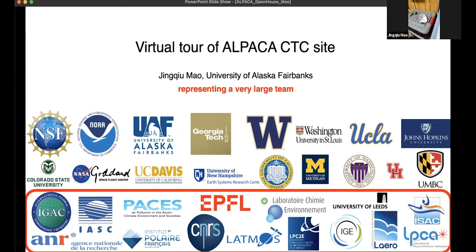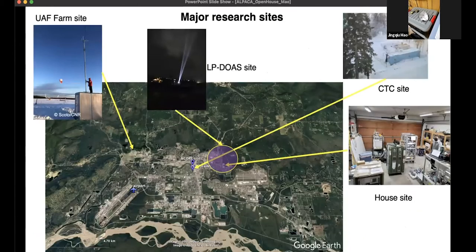So this is a really, really large international collaboration. It's my great pleasure to show you what's happening at the CTC site. I will give you a very brief introduction of how we designed this site. First of all, you have probably heard about lots of sites. I just want to point out where we are. This is the Fairbanks map. We are a CTC site at downtown Fairbanks, and we also have other sites, which you will probably hear about from our folks. We're also going to talk a little bit about the Long Path DOAS. This is another site that covers quite a bit of area. So this is something we'll be talking about today.